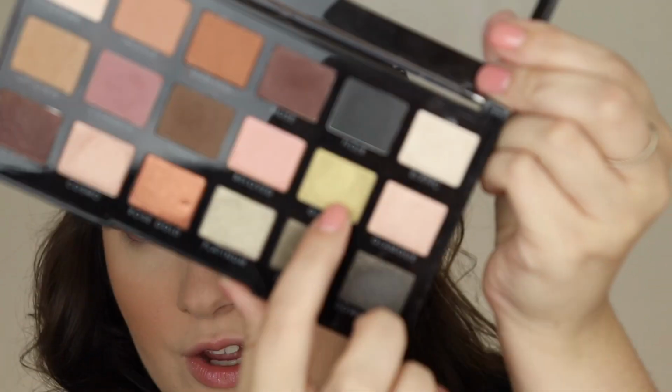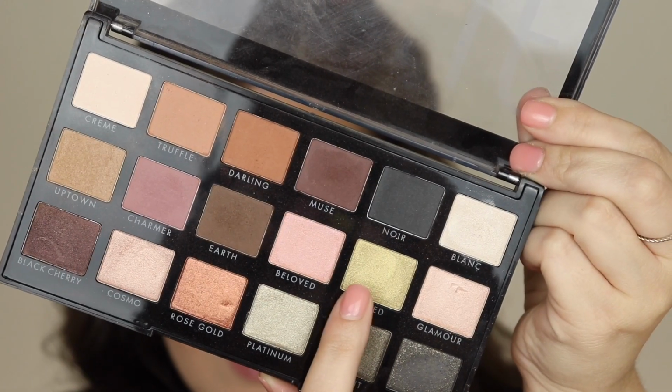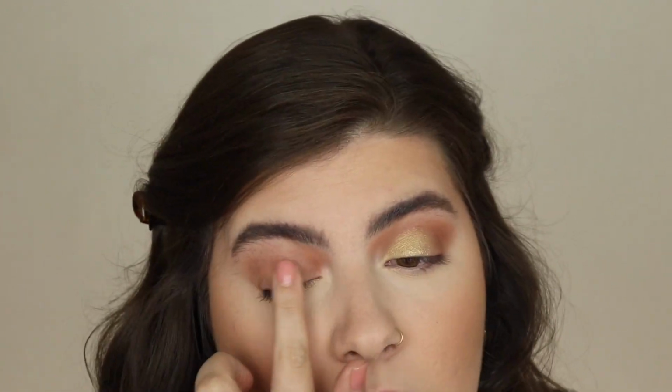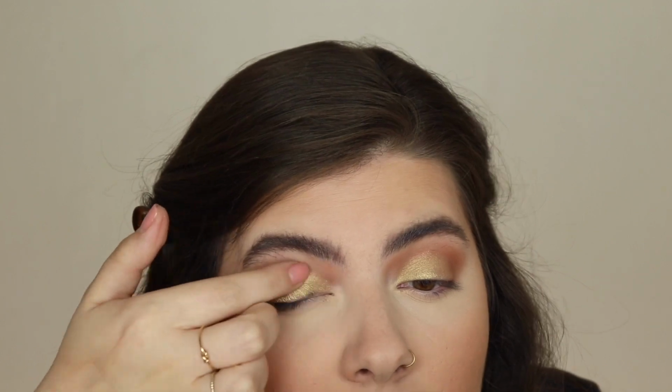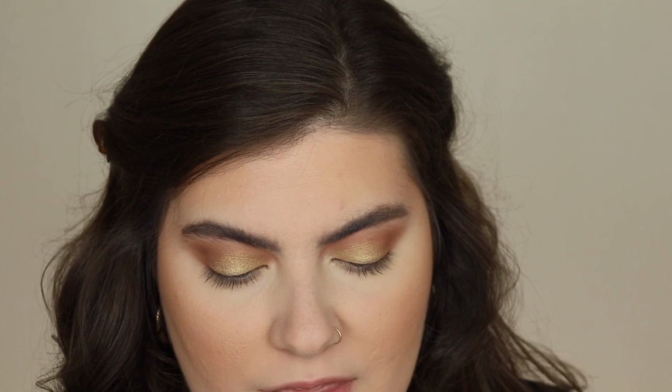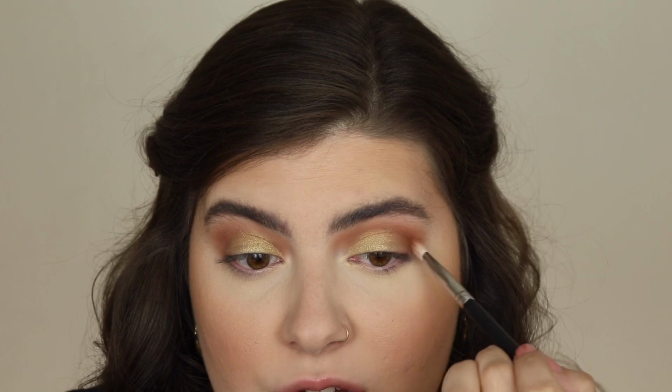So the shade looks really, really scary, but it's not as scary as it looks, and we're actually going to go over it with another shade. So I'm first going to go in with the shade Gilded right here, which is like a pretty metallic lime green. I'm just going to take this on my finger and lightly press this onto my lid where that base is. And then I'm going to go in with a little brush and go back in with a mix of the two transition shades. Just kind of buff out the edge. Make sure there's no harsh edges.